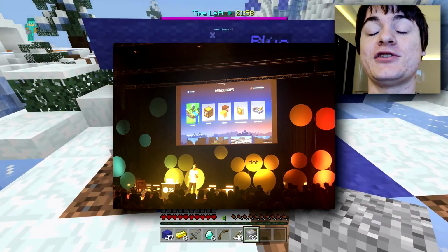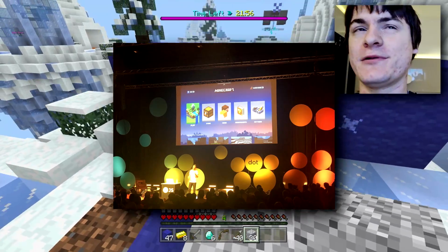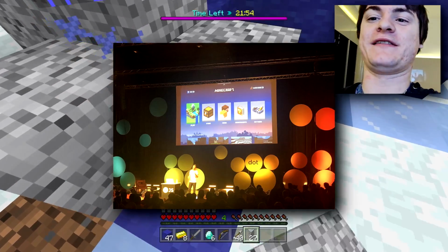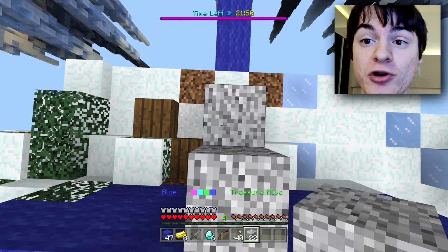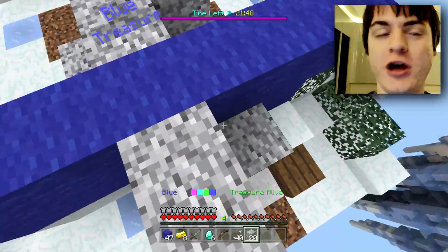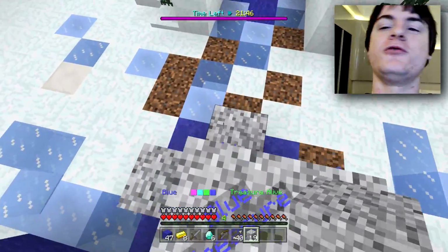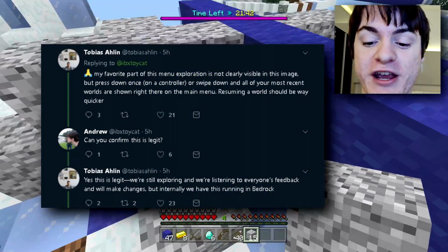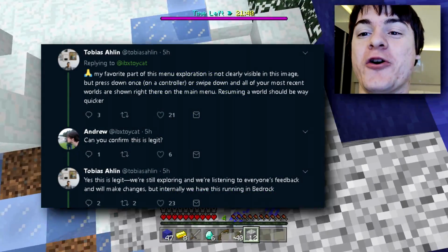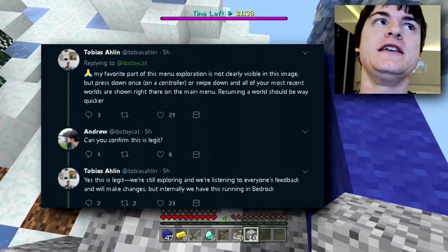But it also will allow you to quick open your Minecraft worlds. This was something we saw in some of the optional menus, the potential menus, but now we've seen it in the real game. If you want to just go straight back into your Minecraft world, you don't want to deal with this menu, you don't want to deal with all of the hassle that comes with opening a Minecraft world right now, you can just cycle down and you can hit worlds, you can open it up. It's that easy.